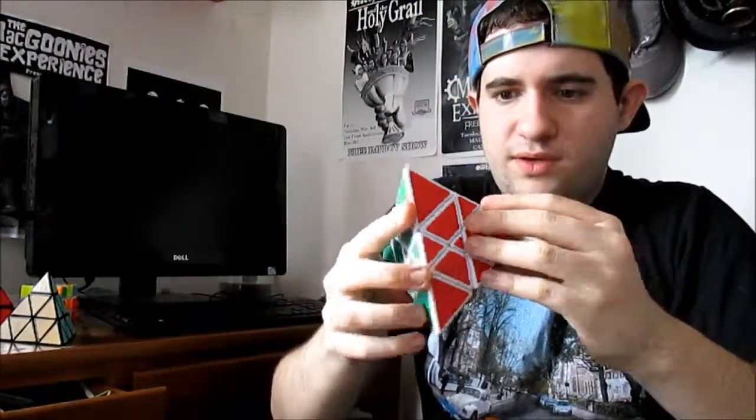Hang on. Okay, I thought it was just pretty much like a bigger Pyraminx that I could just solve, and then it morphed on me. It took me forever. I had to reassemble it and all that. I thought it'd be like this, but you can just turn and it sends you through a loop.